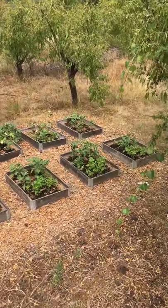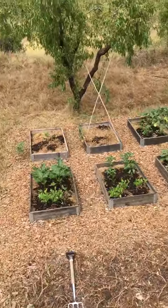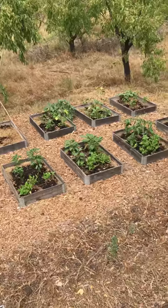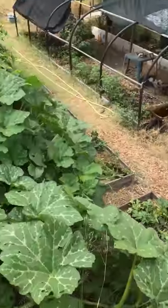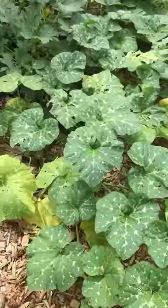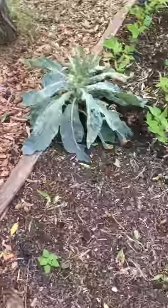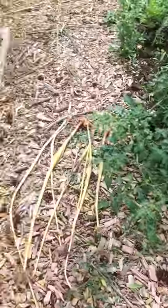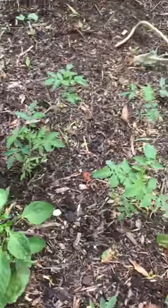boxes, aubergines and peppers and beans, courgettes, a couple of tomato plants. But hey, up here is where I want to focus. So, yeah, I've got some beets in here as well, some tomatoes in here.